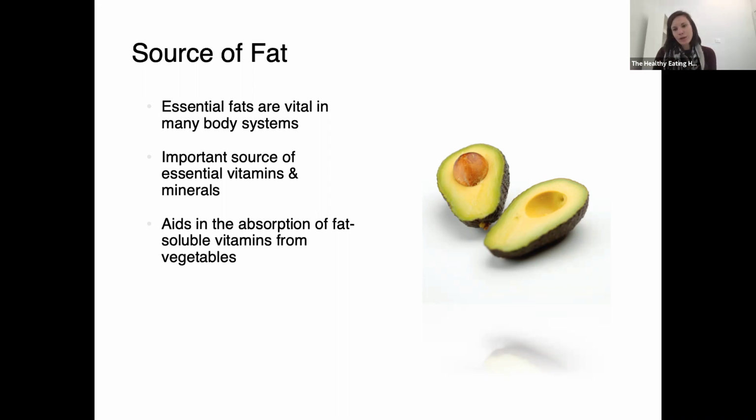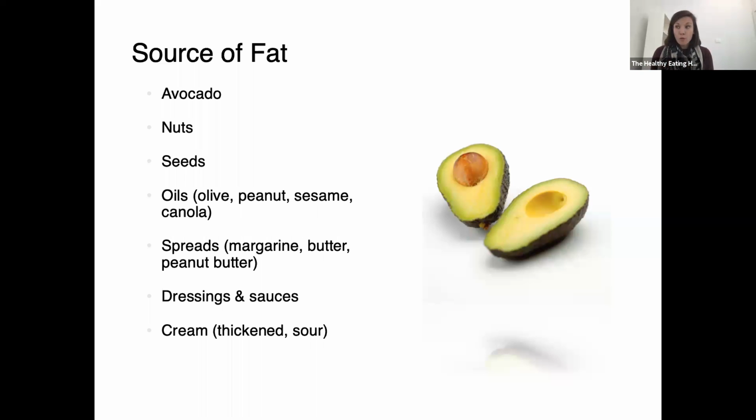It's just that we want to make sure that's in conjunction with lots of vegetables and then whole food protein and carbohydrate sources. So some great whole food sources of fat include things like avocado, nuts, seeds, oils, different spreads that you might cook with, so butter and margarine and peanut butter, but also things like dressings and sauces.